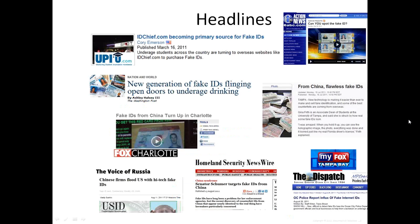Over the course of a few years, the media has gotten into looking at fake IDs. You can see here, this is just a sampling. The ID Chief, I believe, was shut down in 2011, but others have taken their place. And how does this work? Many of our young folks need something to prove that they're 21, even though they're 17.